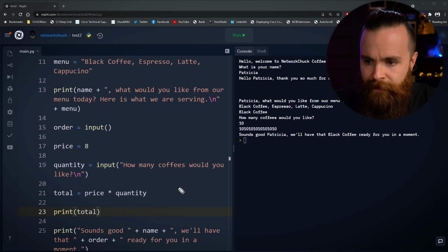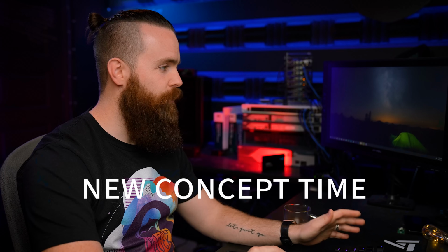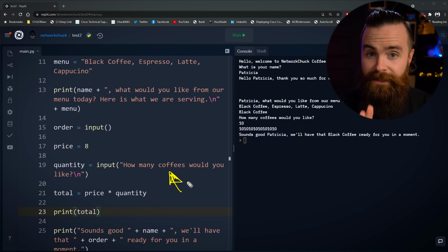Well, what we need is for the input function, the data we receive from our customer, we need that not to be a string. We need that to be an integer, don't we? New concept time, here we go. You can convert data easily like this. Oh, it's so cool. Watch it. It's so powerful. You're gonna use this all the time, trust me. And we can do it in a number of places, but I wanna do it right here because it's very clear when you do it here.